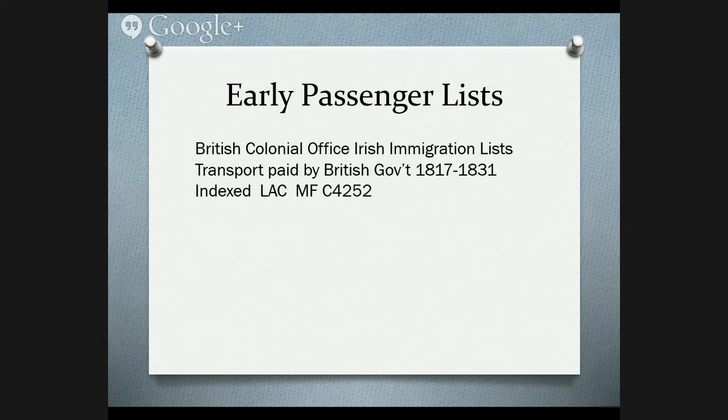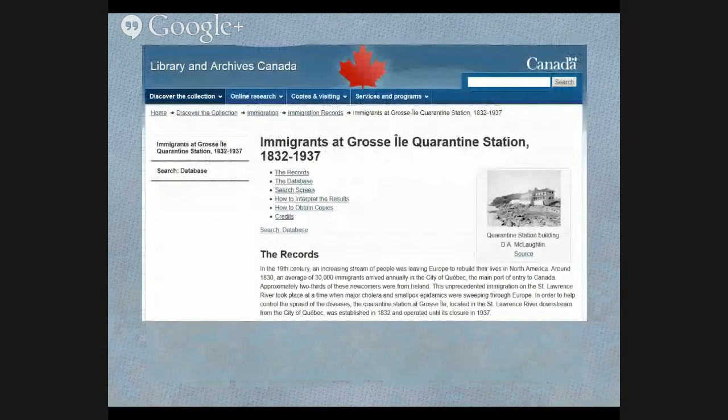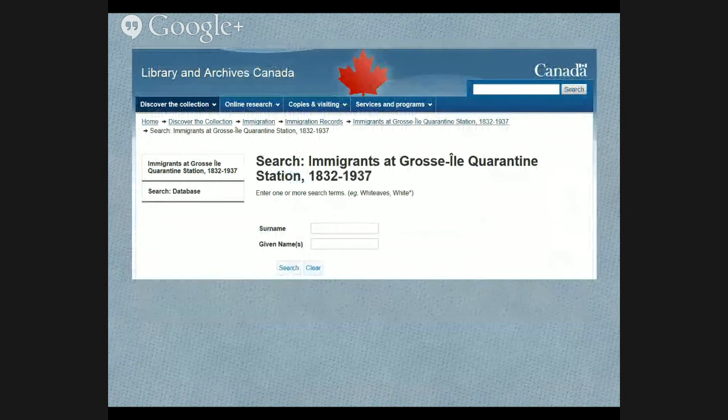Now, of course, we can't talk about Irish immigration without talking about Grosse Ile. LAC has a searchable online database, and it's made up of several different record groups. So we're going to search for the Irish Smith, which is Murphy, number one name in Ireland.